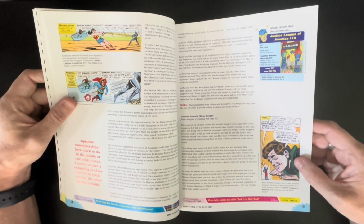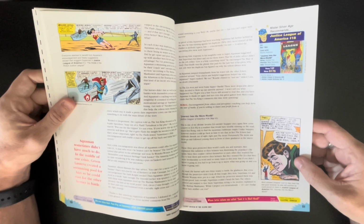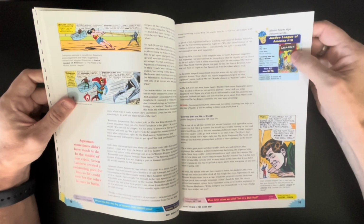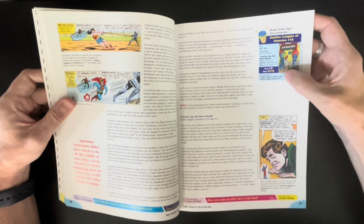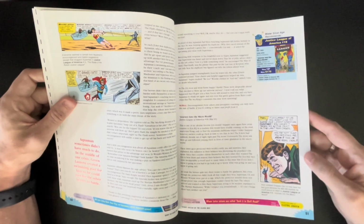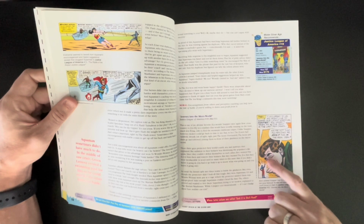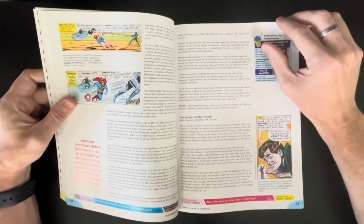Number 18, who drew this? Is that number 18 right there? Hold on. Justice League number 18 was Mike Sekowsky. Bernard Sachs reprinted in number 93. Just love the expression on the face, the inking in the hair, those huge, thick eyebrows.